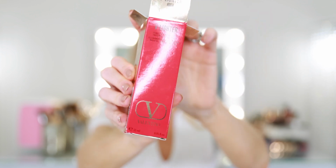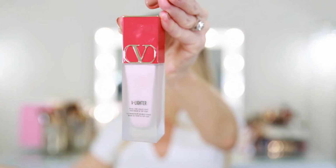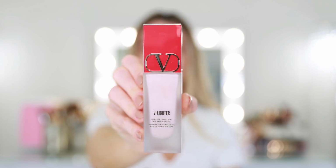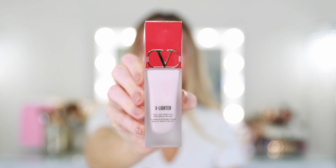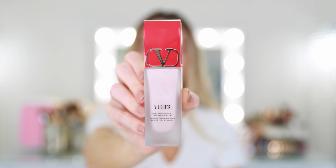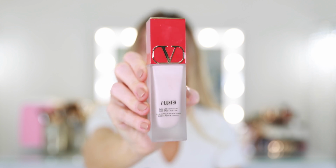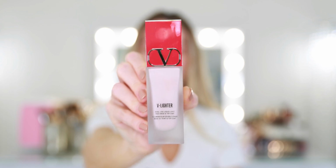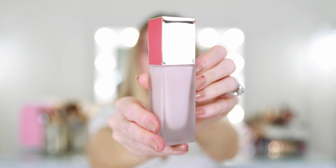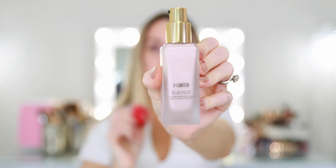The first item I picked up is the V-Lighter Face Base Primer and Highlighter. This retails for $58 and it's available in 2 different shades, Rosa and Ambra. I picked up Rosa because I think it will just look a little bit nicer with my skin tone. So this is described as a multitasking lightweight makeup primer formulated with skincare ingredients to provide 24-hour hydration and an instantly glowy, smoother complexion. You can wear the primer alone, under, or on top of your foundation to highlight and illuminate your skin. For hydration, the ingredients include hyaluronic acid, glycerin, and shea butter.